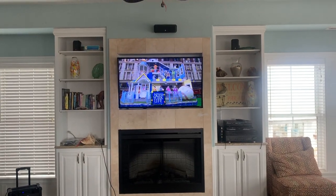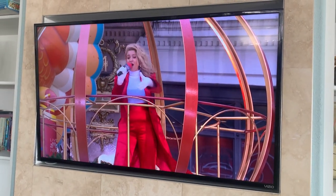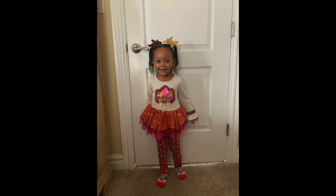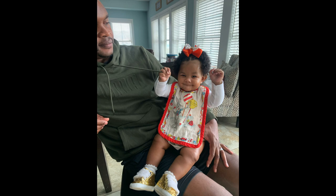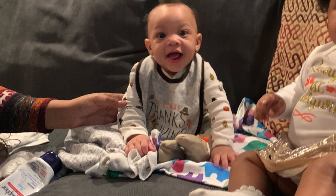Per usual, I had to get the Macy's Day Parade. And then since we knew Tori Kelly, I had to record her too. And of course, I have to get pictures of my babies. This was Lauren's first Thanksgiving, which this outfit is the same as Peyton's from 2018. I always do that to their pictures. And this bib has a story. It was Skip and Lauren's bib that their mom made for them. And I put it on Peyton, and now Lauren gets to wear it. And I can't forget, it was also Gracie's first Thanksgiving. And Carson's as well.